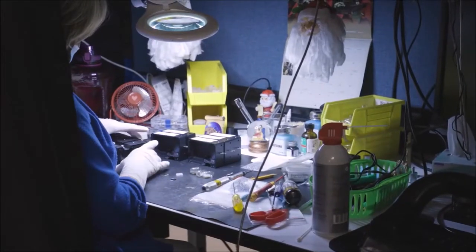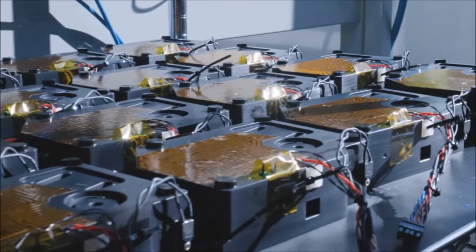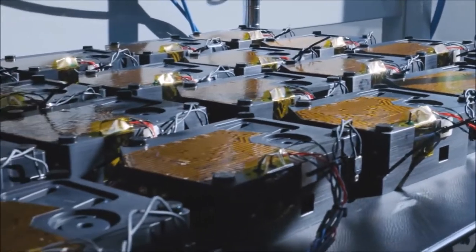For the most part, we control everything. We control the flexibility of the product. We know what we want to make, when we want to make it. There's not too much that we need to outsource.